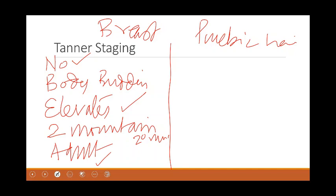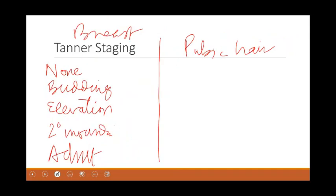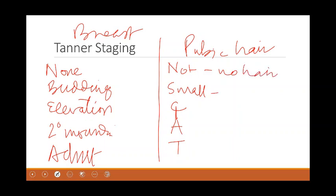And for the pubic hair, so coming to the Tanner staging of pubic hair, the mnemonic is Not A Small Cat. So N is no hair, A refers to small, sparse hair. C is coarse and curly.